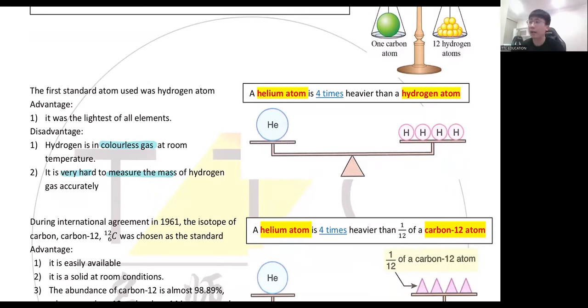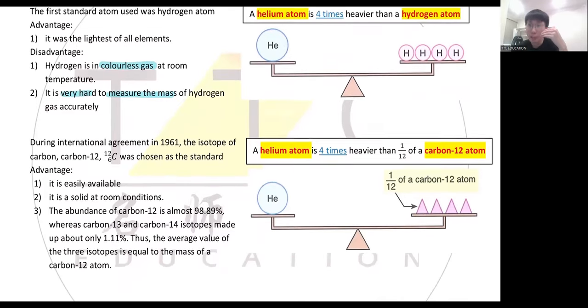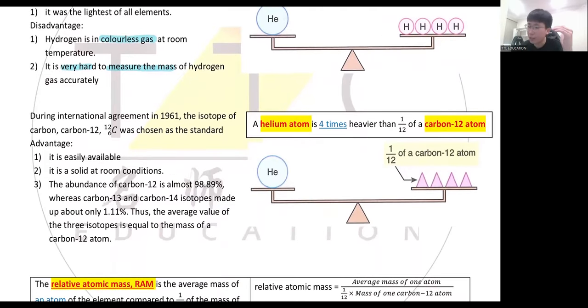Then it's ruined. So in this case, guys, you have to understand that the initial plan is to compare with hydrogen because it's the first and lightest element of all elements. But because it's very hard to handle, now we swap to another one. During the international agreement of 1961, very long ago, they don't use hydrogen anymore. Instead, they use carbon-12, but then they cut the carbon-12 into 12 pieces.